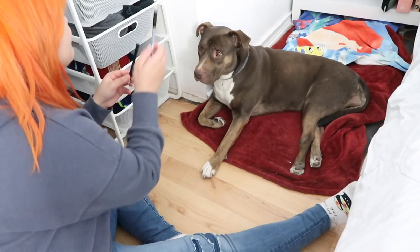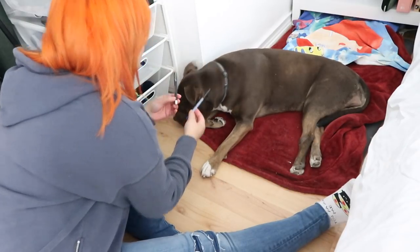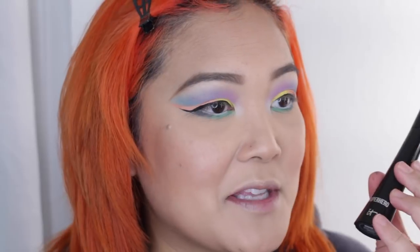Now it's between white and blue. Which one, baby? She picked white. For mascara, I didn't really see a point in Zoey picking out the mascara because they all do the same thing. They coat my lashes with black paint.